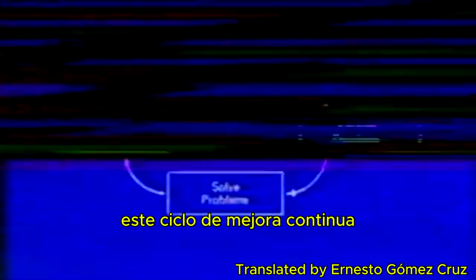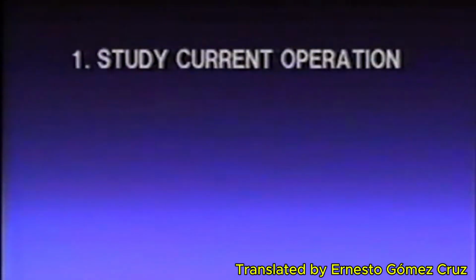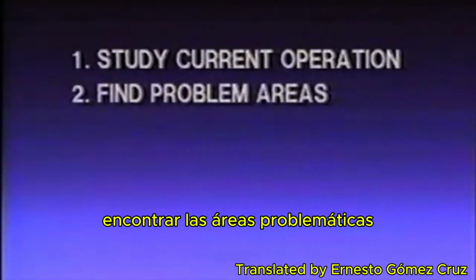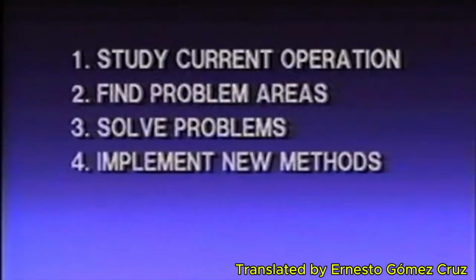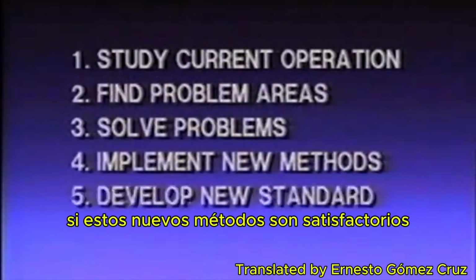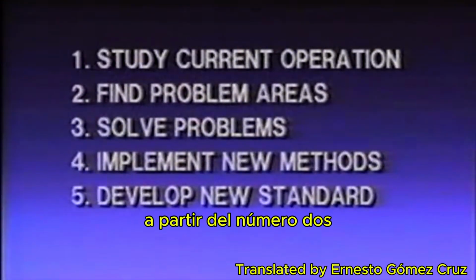This cycle of continuous improvement can be depicted in the following fashion. 1. Study the current operation and standardize the work procedures. 2. Find the problem areas. 3. Solve these problems and develop improved methods. 4. Implement the new methods. And 5. If these new methods are satisfactory, develop a new work standard and continue the cycle starting from number 2.